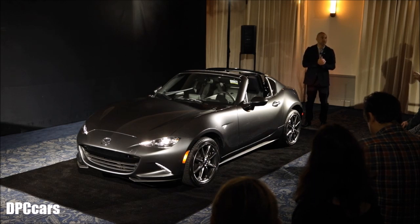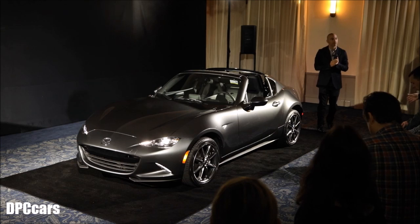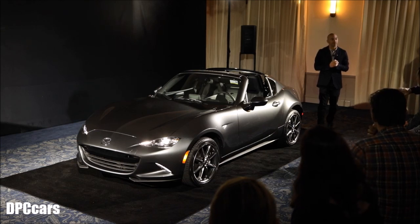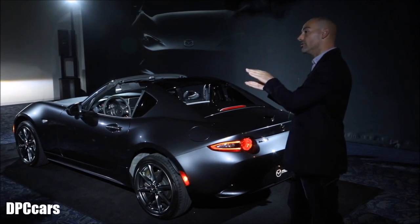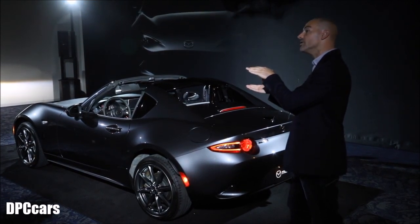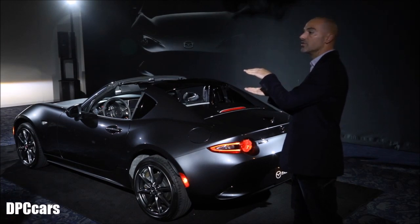So I'm confused. Yesterday, when we were talking about the CX-5, that was the direction that Mazda was going. Today, you said this is the direction Mazda's going. Which way are you going? Well, we have two directions. They both have purity in them, but the expression and the surface work are very different.